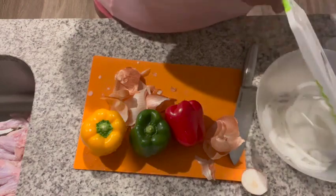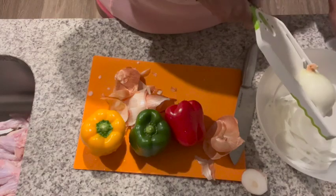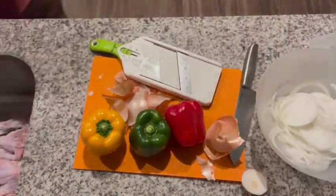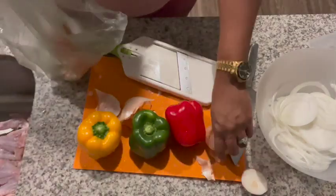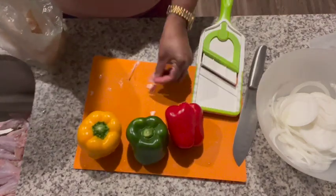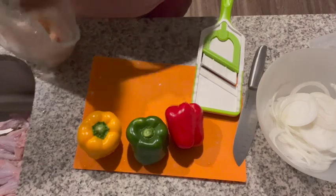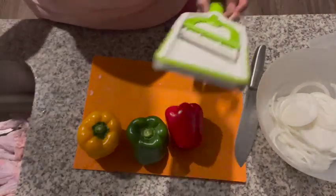And you may get a couple of pieces stuck inside the blade. I would normally just try to pull it out as I see that they're stuck in there. But yeah, this thing slices very thinly, and I just love the way it thinly slices the onions. And then I am going to hand slice the bell peppers and green peppers. I'm just going to clean up this mess here and we'll go from there.